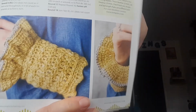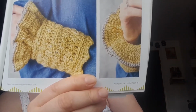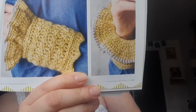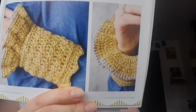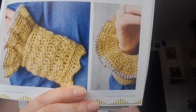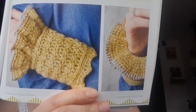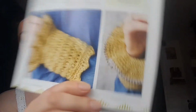And then, last but not least, the wrist warmers. Wear these soft frilly wrist warmers by Sharon Murphy with a denim jacket for extra style points. 3 balls have been used altogether. 4.5mm hook to make these wrist warmers.